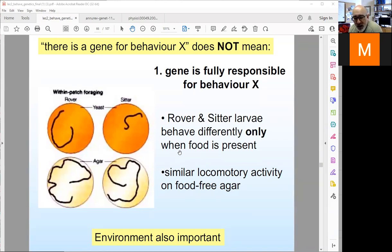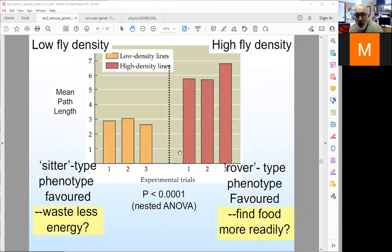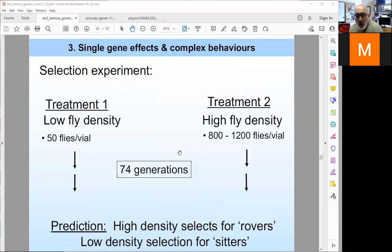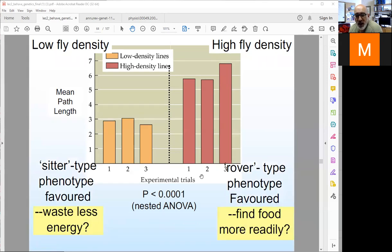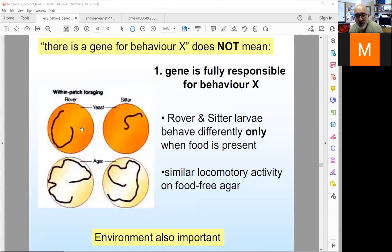Okay, so last time we were talking about the rover-sitter behavior, these different phenotypes. And I'm just scrolling through some of these slides to remind you that we were talking about two different behavioral phenotypes in the larvae of fruit flies, where in the presence of food, some of these larvae will either be sitters or rovers. That is reflected in their patterns of movement, as you can see here, right?